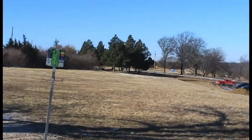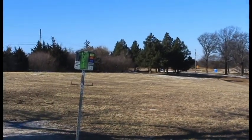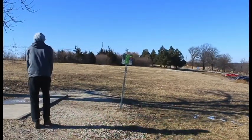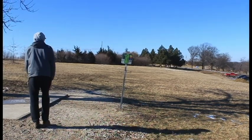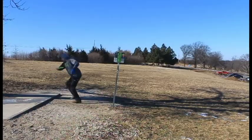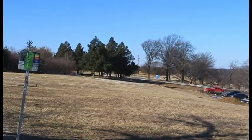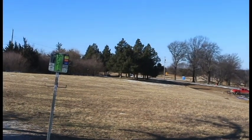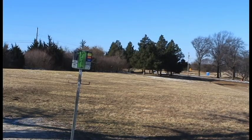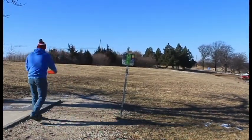Tom kind of adjusting from that. He throws it a little bit lower. And the wind at the time was a right to left headish wind. I think it was more of a crosswind. Tom skips off the ice and goes into the little roughish area on the left. And Eric throwing it high and wide gives himself a look for a birdie.